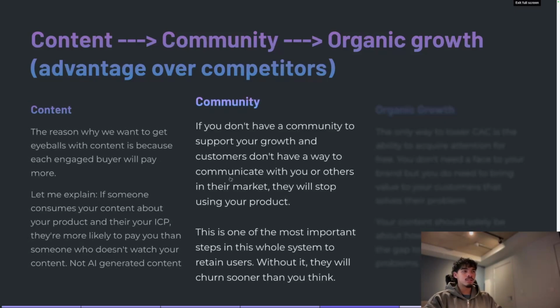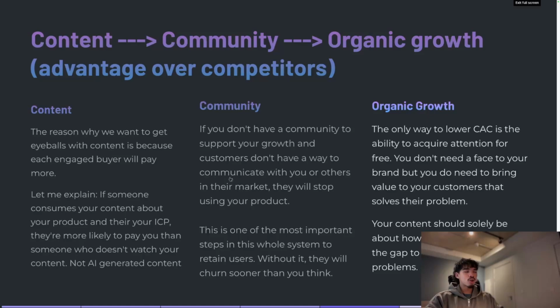If you don't have a community to support your growth, and customers don't have a way to communicate with you or others in their market, they will stop using your product. This is one of the most important steps in the whole system, right? To retain users. Without it, they will churn sooner than you think, right? And this is how you actually get organic growth. The only way to lower CAC is the ability to acquire attention for free.